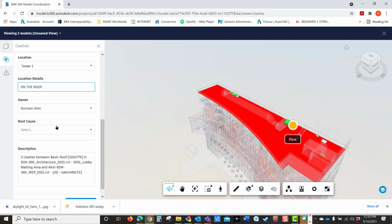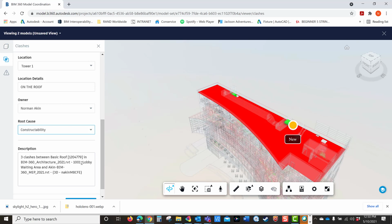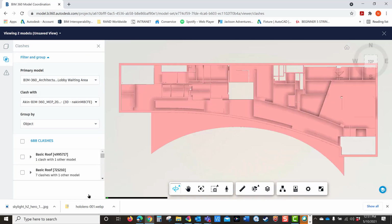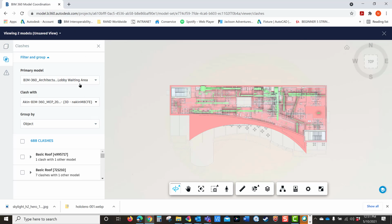The owner, of course, is the person who created it. I'm going to say the constructability of this is an issue. And right here under my description, it's automatically filled out. It says 3 clashes between basic roof in BIM 360 architectural and the lobby and waiting area. So it's showing that I've got a problem here. At this point, if I just hit create, I will have that issue in my model coordination, in my documentation, in all of my BIM 360 programs. So that makes my coordination that much easier.